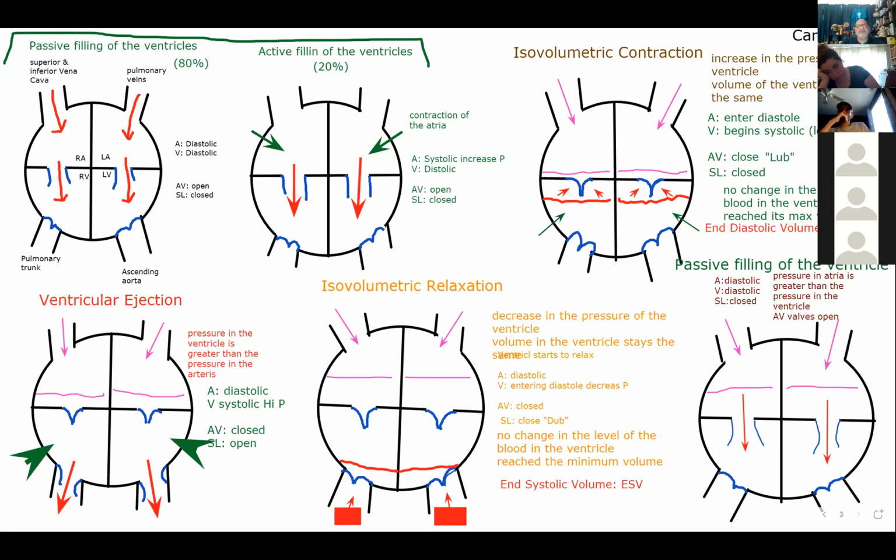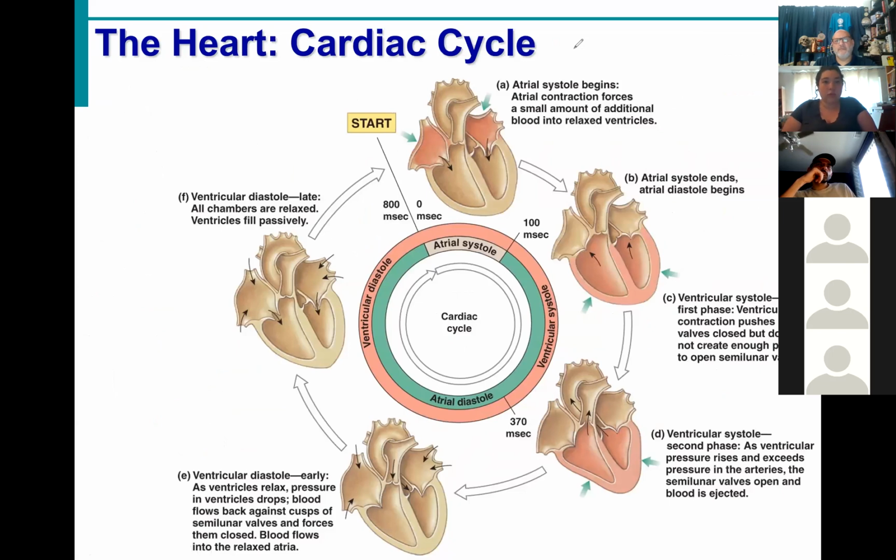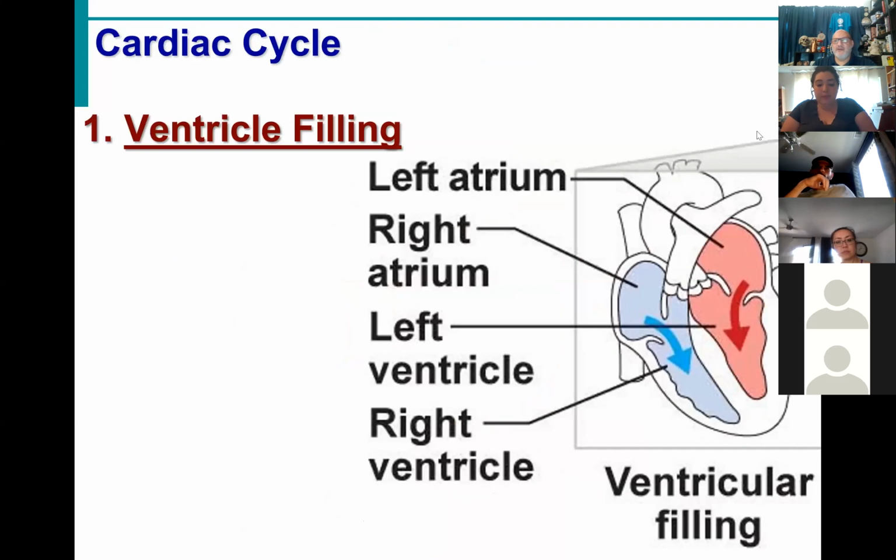We've done it once on the board. Let's look at all the pretty pictures, all the pretty words, and go through this again. Technically this is a cycle. We could start this cycle at any point, but the easiest place to start is this point where the entire heart is at rest. Here we have a more accurate representation of the heart, but all the things that I drew are all still accurate and all still here.